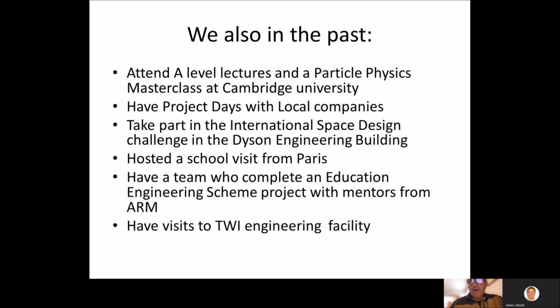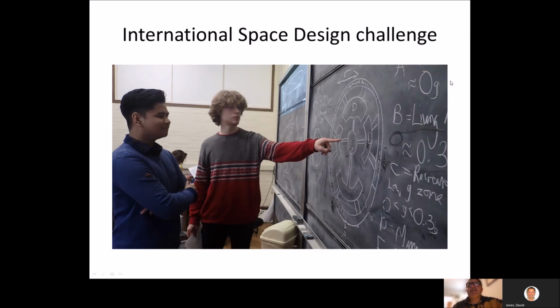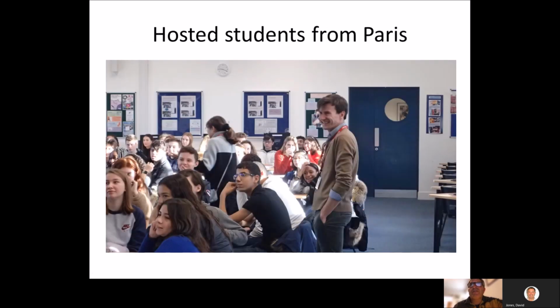And TWI, the Welding Institute, have links with us. They've come in and taught some lessons in the past, and we've been out to visit their engineering facilities on the science park. Here's a picture of the space design challenge. Students deciding how they're going to develop this mining satellite that was the challenge for this year.